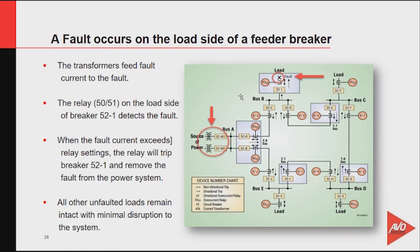Okay, so here's what happens under this fault condition. Transformers feed fault current to the fault. The relay 50/51 on the load side of breaker 52-1 detects the fault. That relay sees that fault. If the fault current exceeds the relay setting, the relay will trip breaker 52-1 and remove the fault from the power system. Now think about this. All other unfaulted loads remain intact with minimal disruption to the system.